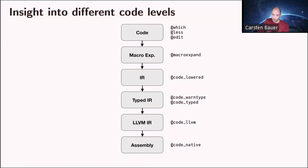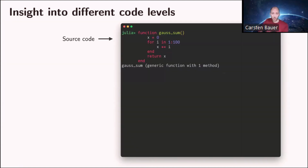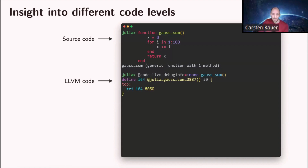And let's give a concrete example. What I show here is source code for the most naive Gauss sum function implementation. So just summing up the numbers from 1 to 100, just a for loop, right? And summing everything up. And if I now want to look at what Julia actually does to this function when I call it, you can spit out the LLVM code, once again, interactively in a REPL, or in a Jupyter notebook, if you will.